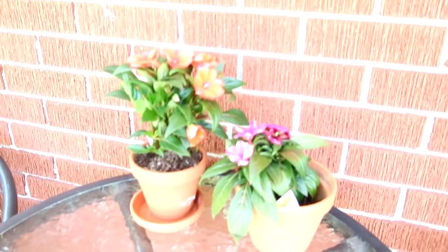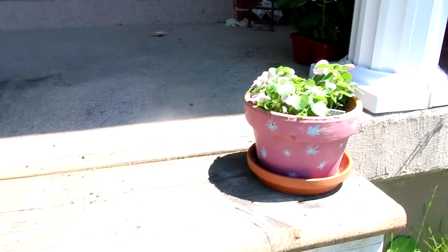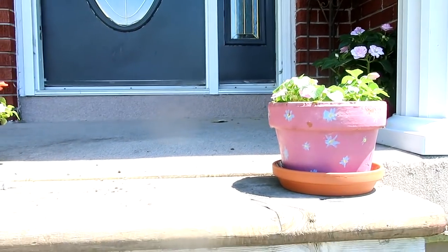I'm really happy with how adding a few simple plants in some thrift store planters really spruced up a front step and just added that pop of color that it was needing.